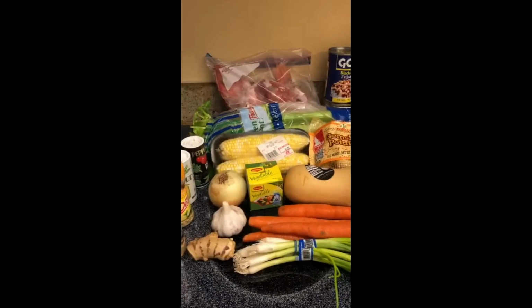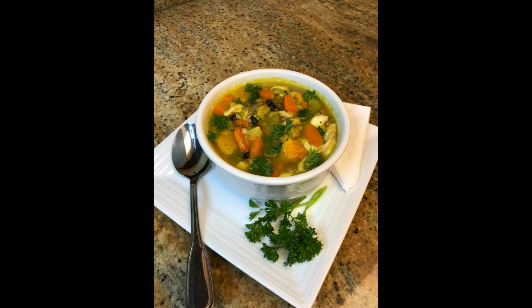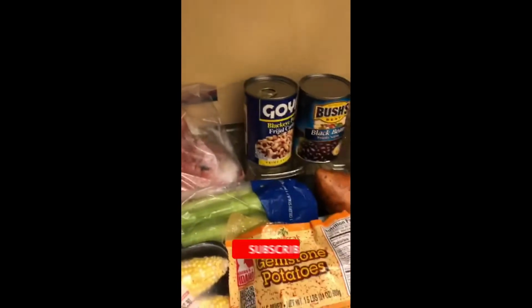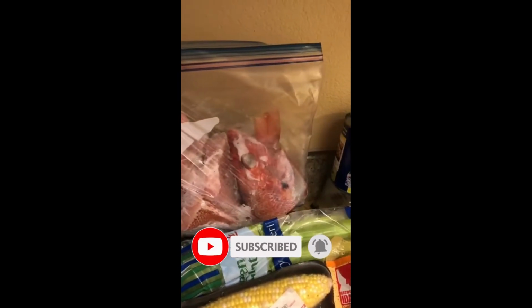So today I'll be preparing for you some vegetable fish soup. So yes, some vegetable fish soup we'll be preparing, and for this meal we'll definitely need the star of the show, which is the fish. I'm just gonna use the fish head. So I have 2 fish heads which I'm going to use for this meal today.